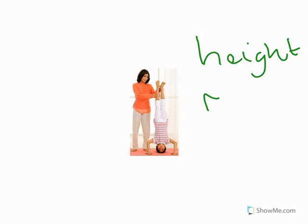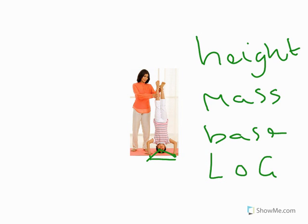Mass we can't really influence on this particular occasion, but we can influence the base. We can make the 3 points of contact as wide as possible, therefore the triangle base is as large as possible. And finally, with our LOG, line of gravity, we can make sure that the line of gravity is above the base of support, and therefore stabilise this technique.